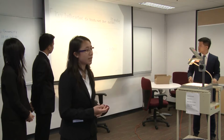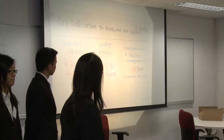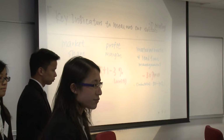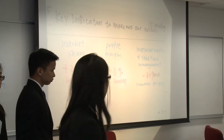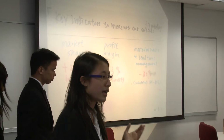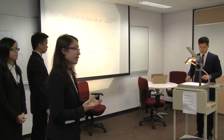And some of the key indicators we would like to use in order to measure our success. The first one is the market share, because we are the first mover in using 3D printing in toy manufacturing. We expect to increase around 20% in 5 years' time in our market share, and we will regularly evaluate it if we cannot meet it.